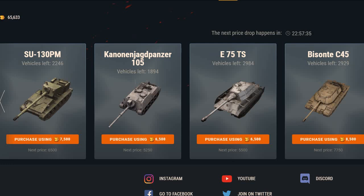Is it a strong tank? Yes. Is it as good as the 252? No. Is it as good as the SU-130? No. It's a solid heavy tank. If you like rough and tumble, it's that. I would say if it can get down to 4,500 or 4,000, more likely, that would be a nice pickup. It is a solid tank. It will earn you some credits. So yeah, I think it's a good starter heavy tank, more than the Object 252. The gun is a little bit more reliable.